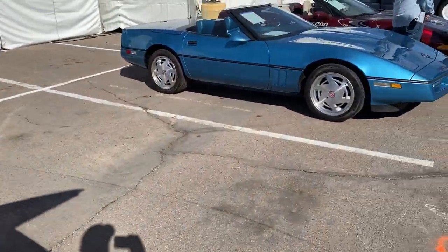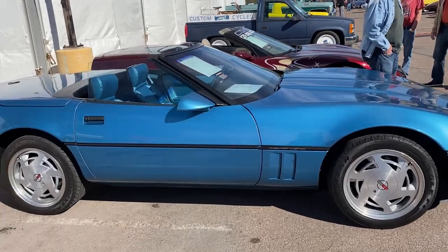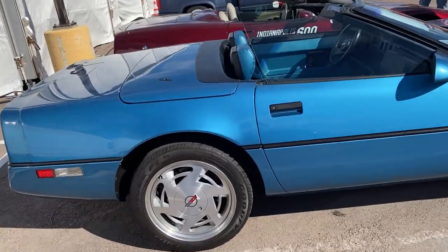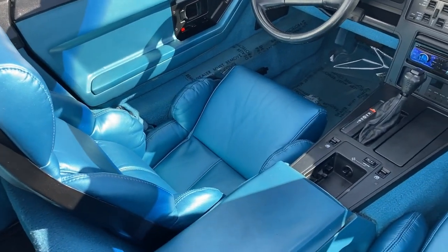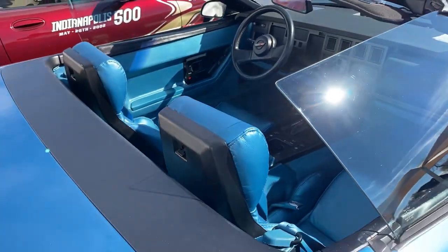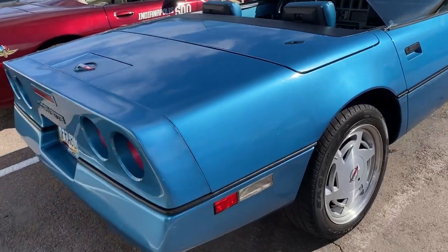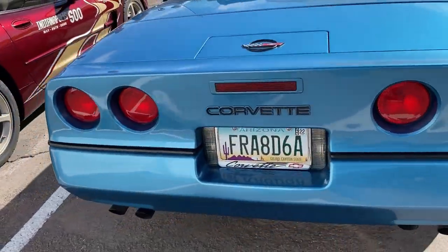But here's one I noticed. You never see blue anymore. Good looking car. Really nice looking car. I'll show you the interior here. All original blue interior. Automatic. This would be a really, really comfortable car. Very good condition, just at first glance.